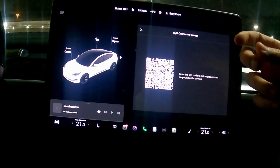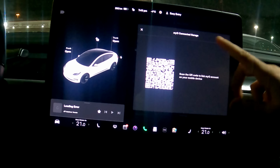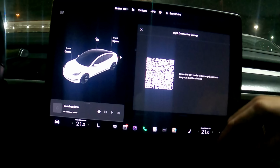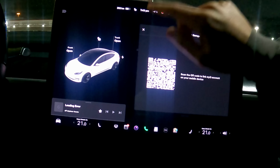This is helpful if you do not have HomeLink, but something to note, the MyQ Connected Garage does have a monthly subscription. I don't know what it costs, but not a fan of monthly subscriptions, I'll tell you that.